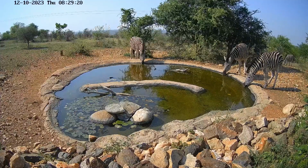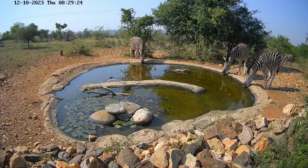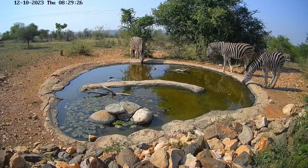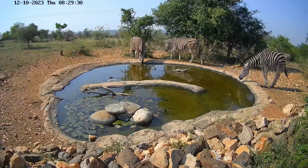Seems that the lions had been following the zebra around. When it was so dry, the zebra had moved off into a different area, so we hardly saw the lions, and now that it's rained and the floodplains are green again, the zebras are back and so are the lions.